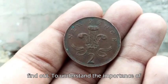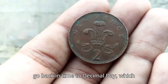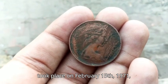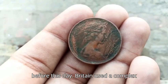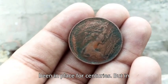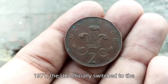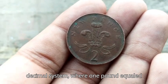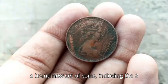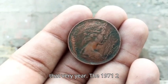Let's find out. To understand the importance of the 1971 2 new pence coin, we have to go back in time to decimal day, which took place on February 15, 1971. Before this day, Britain used a complex currency system based on pounds, shillings, and pence, a system that had been in place for centuries. But in 1971, the UK officially switched to the decimal system, where £1 equaled 100 new pence. And with this change came a brand new set of coins, including the 2 new pence coin, which made its debut in that very year.